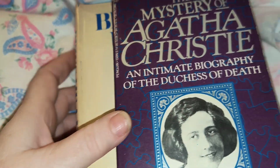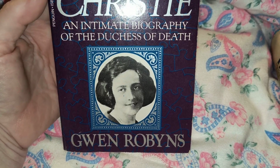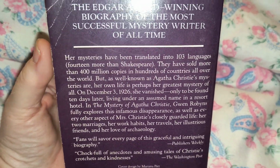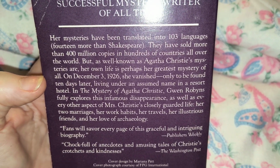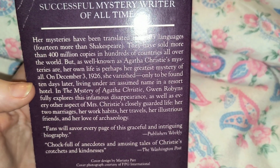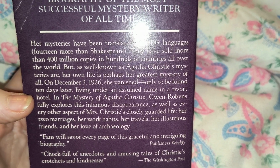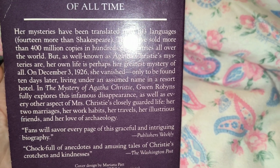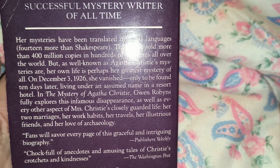Now, this one is The Mystery of Agatha Christie, an intimate biography of the Duchess of Death by Gwen Robbins. Now, for those of you who don't know, there is a big mystery around the leading lady queen of mysteries, because she disappeared at some point. She wrote a lot of mysteries. Her own life has a big mystery, because you see here, December 3rd, 1926, she just vanished. She was found 10 days later living under an assumed name in a resort hotel. She never really talked about it. She kept it closely guarded, never said anything publicly at the time.